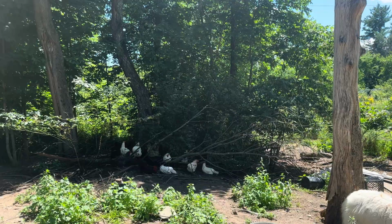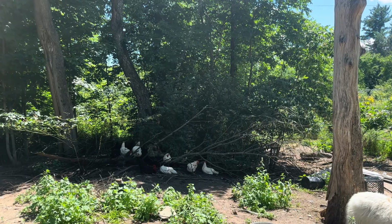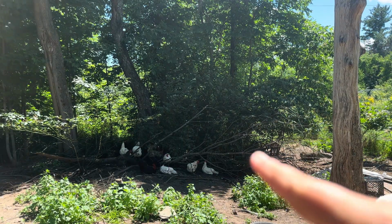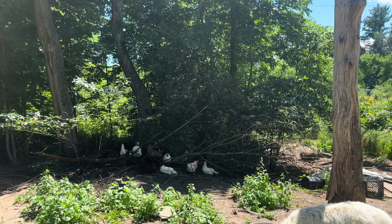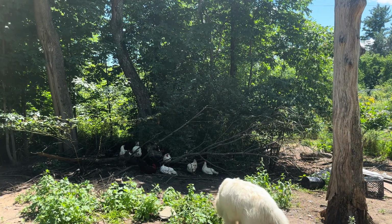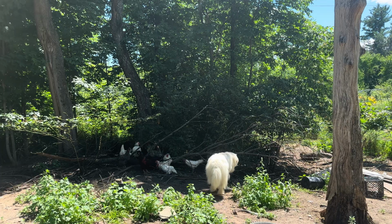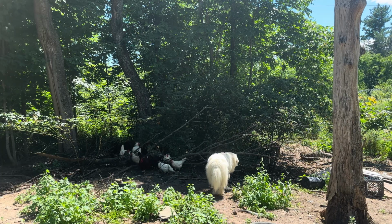I will show you how their living accommodations are after I show you some goat video. But let's check out these goats. The goats are in the trees there. I'm just gonna leave them for a minute because they're still a bit nervous, and I want them to eat some food.